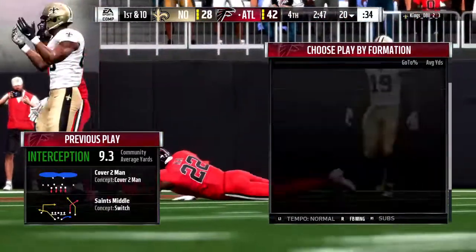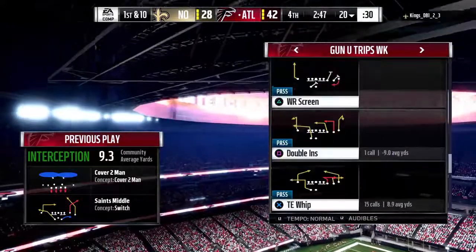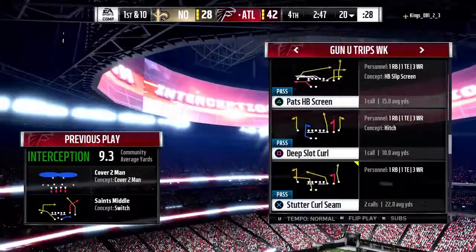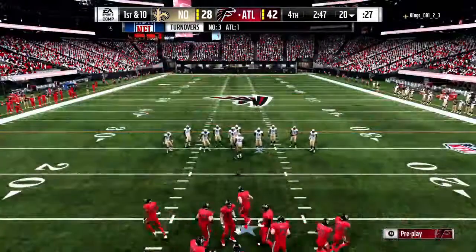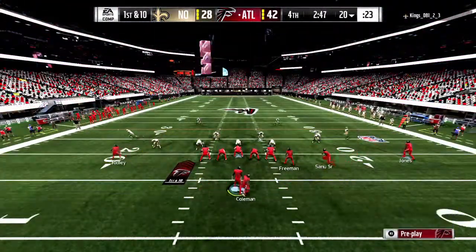Partner, we always talked about possessions being at a premium in these games. And now in this situation, throwing an interception here when you have to claw your way back in, that one's going to hurt, and in a big way. Ryan and the Falcons now come up 1st and 10 at the 20.